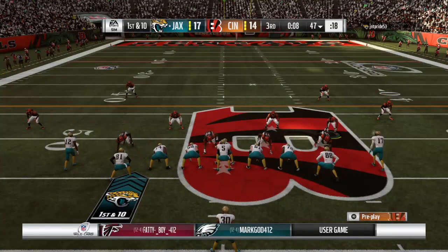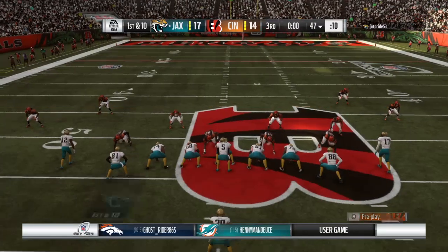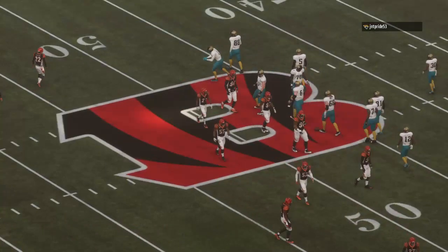Is the biggest key the left tackle? Without a doubt. Control that edge. Get out there. You want that left tackle. If you bring your tight end over there, either way, control the edge of the line of scrimmage, you got a chance to rumble. Back now in Cincinnati.